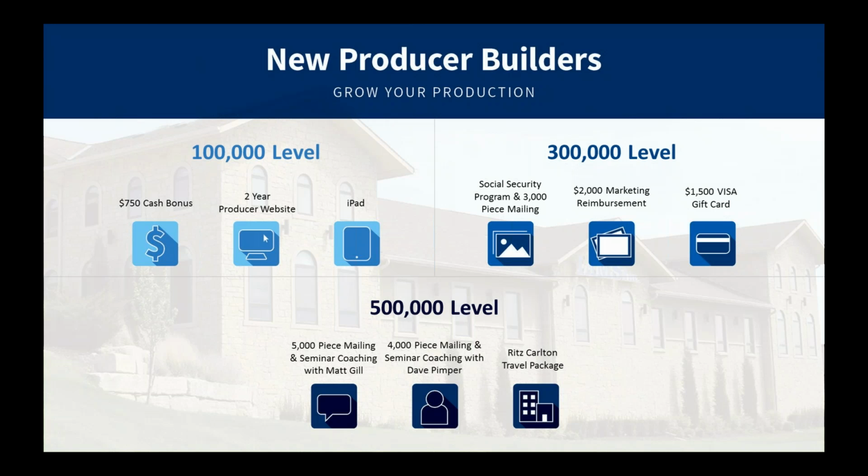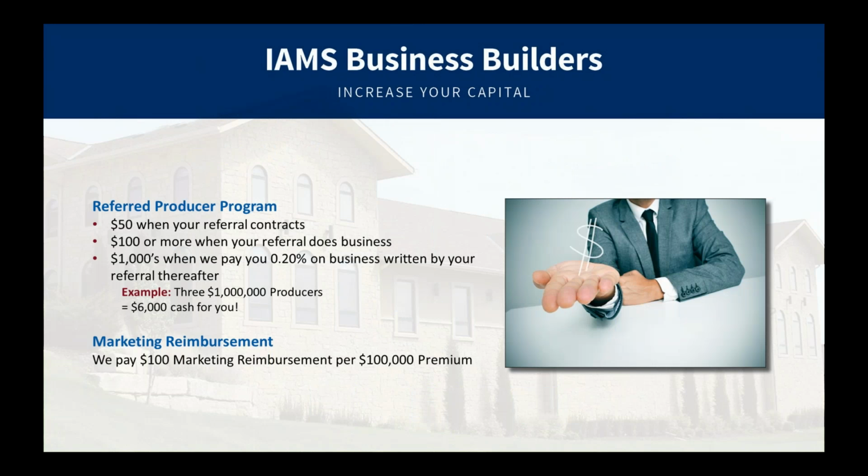Once you are done with your new producer bonus, you will move into our marketing reimbursement program. For every 100,000 of index annuity premium you write, we put $100 in a marketing account for you. For every 100,000 of single premium whole life you write, it would be $200 into a marketing reimbursement account. And for every 10,000 of life target premium you write, it would be $200 as well. So some great opportunities there for IMES to partner with you on your marketing expenses.